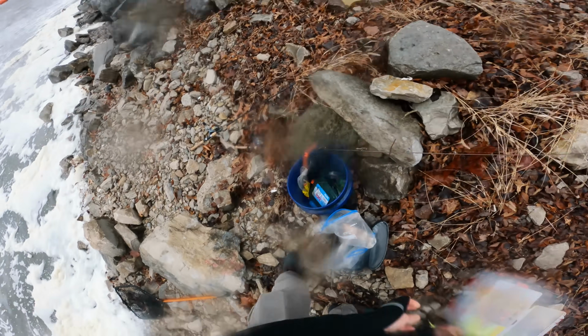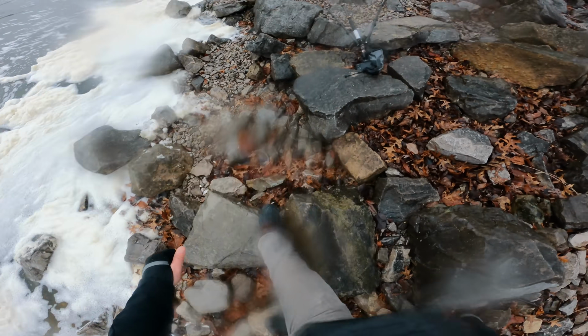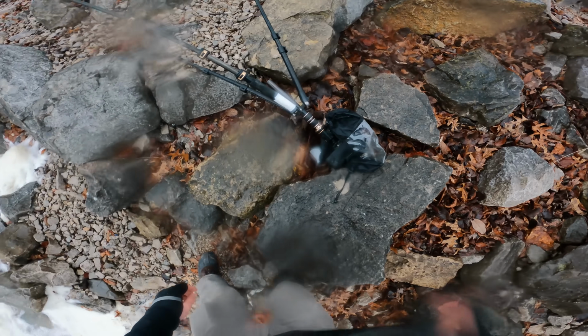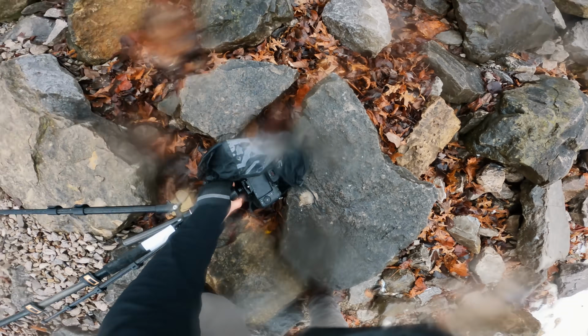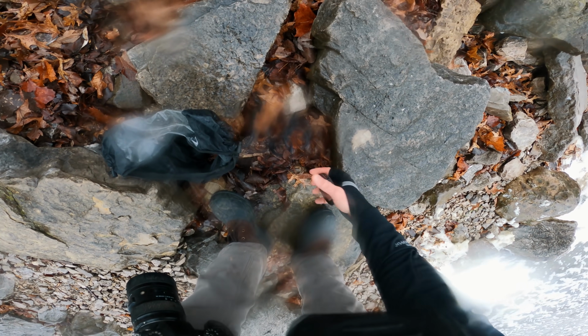Oh no, no, no, no, no, no, no. My camera just blew over, straight onto the rock. Oh no, my lens. It's still recording, but my lens is completely destroyed. Oh my gosh.